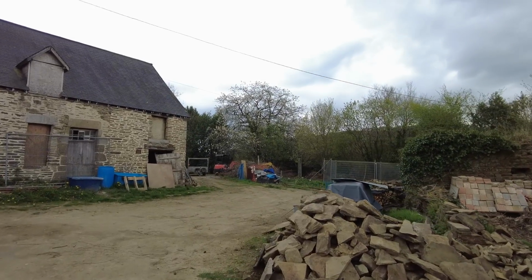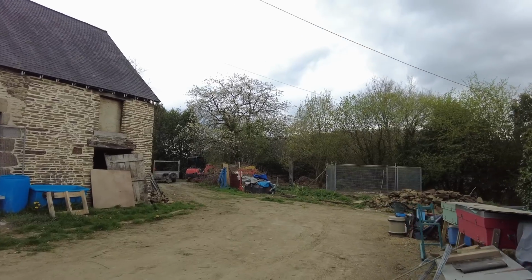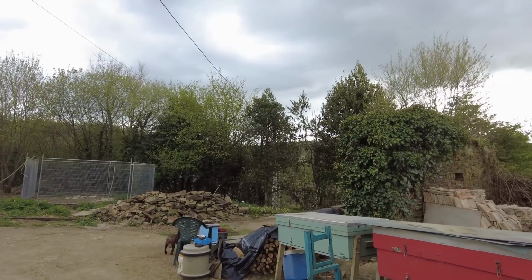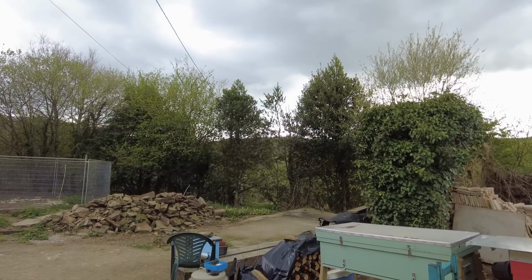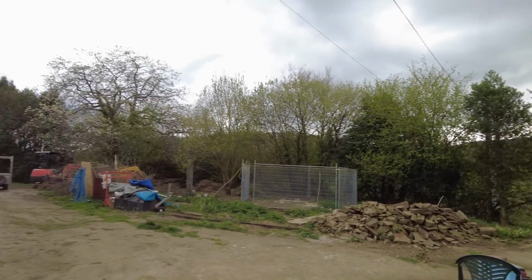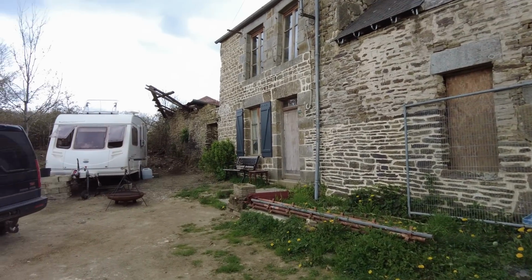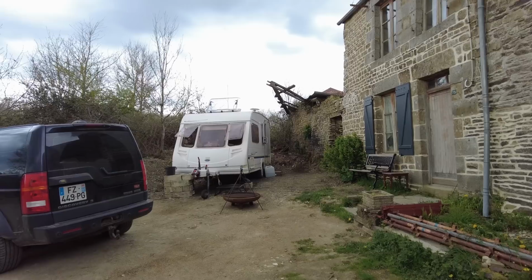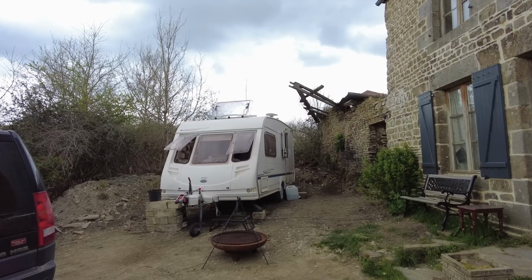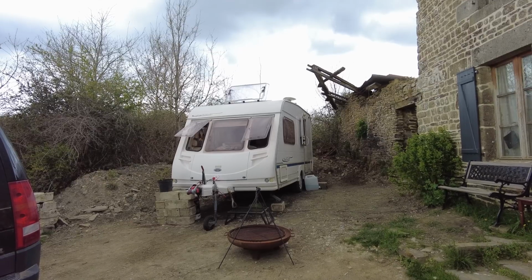Let's show you what we've been up to today. Been right busy. Here we go. Don't know if you can notice it yet. No caravan. Uh-oh. Nah, still got the caravan. We've now moved it next to the house, because we're going to use it as a makeshift kitchen for now. We'll still be in it for a bit, but we're getting closer to being in the house, so we've moved the caravan over here.